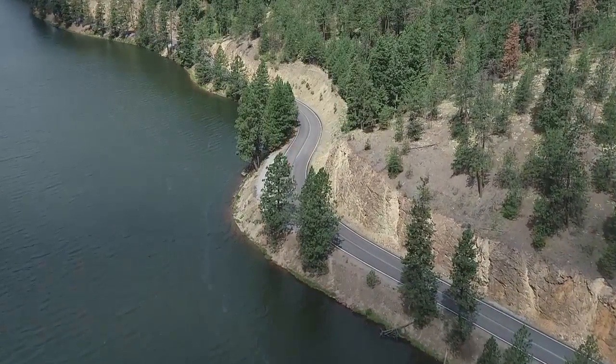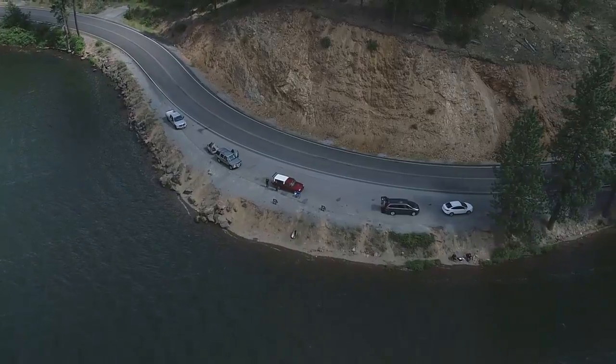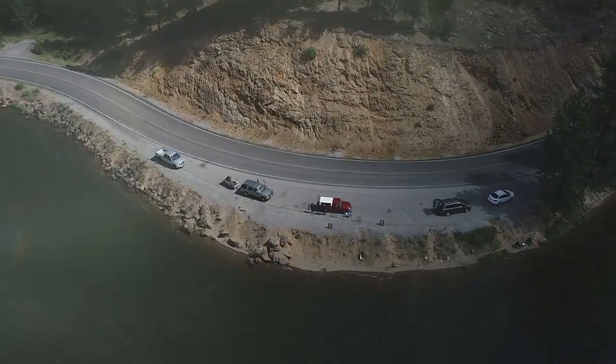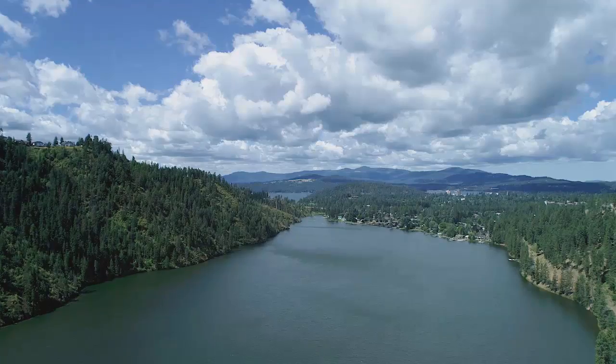Oh, it's wonderful. I mean, from my house, I come down here in 10 minutes and I'm on the lake fishing, enjoying myself. It's gorgeous. The people are friendly. We have a great time, you know. It's just a nice place to be.